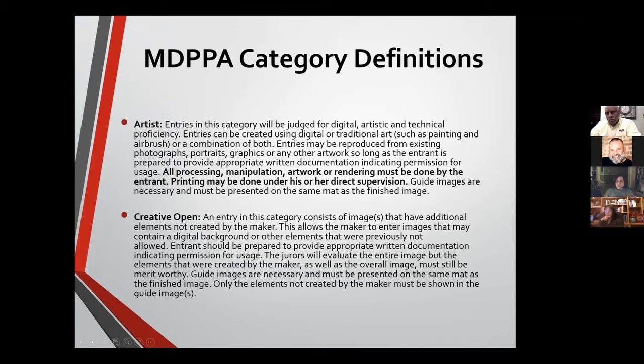Or if you have a beautiful young lady and you want to put her in a castle and you purchase that image of the castle behind her. Again, you can enter it in the creative open. You just need to make sure on your guide image you include the castle. Generally, in both the artist and the creative open, you need to put that in the guide section. You do need to provide guide images, and a little bit later we're going to show you examples and you'll see what that means.